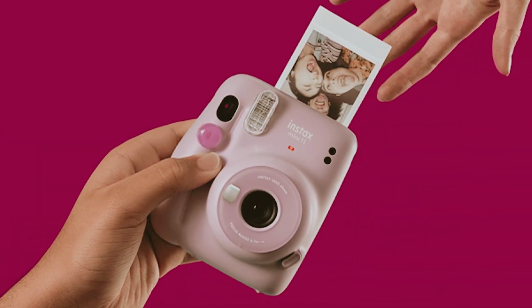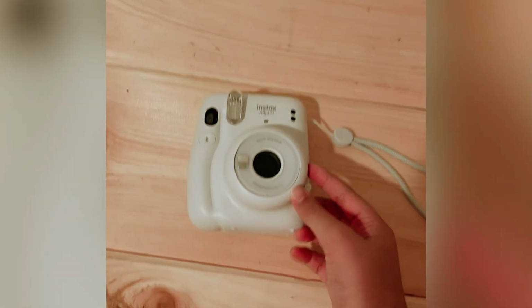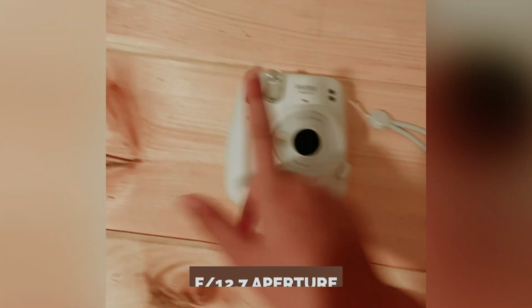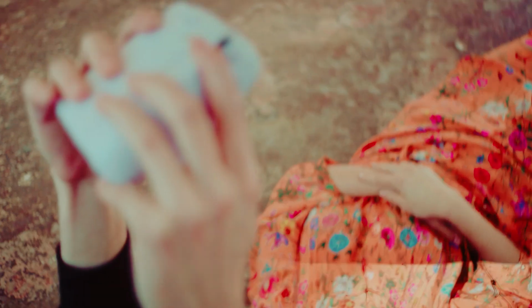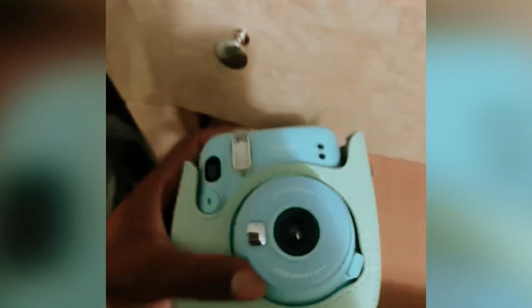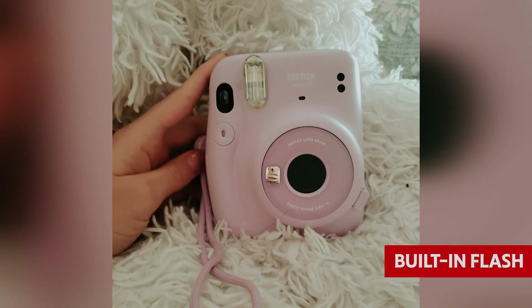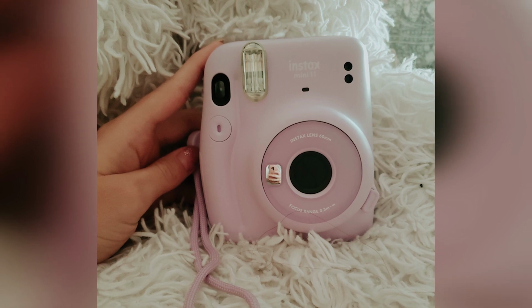Sure, the prints might not have the same pristine polish as your smartphone snaps, but isn't that where the charm lies? These aren't just photos, they're little pieces of nostalgia waiting to happen. Equipped with a nifty fixed 60mm lens and an f/12.7 aperture, this beauty captures everything from indoor family gatherings to spontaneous selfies. Just flip the lens to selfie mode and voila! You're all set for close-ups with friends. It even has a built-in flash, perfect for those once-in-a-lifetime moments when the lighting is less than perfect.